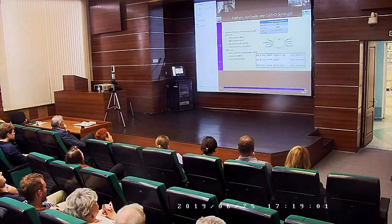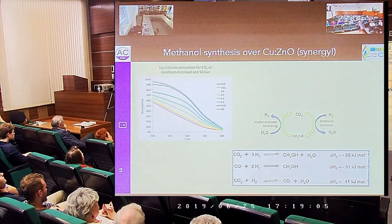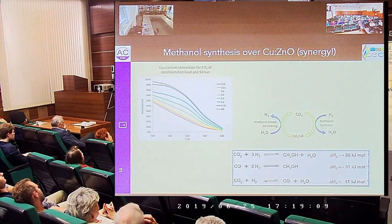Okay, the equilibrium limitation is severe. As you can see here, the red line that we indicate is the CO2 equilibrium at our pressure, and the catalysts that we have operate in a temperature window between 470 and 550 Kelvin.